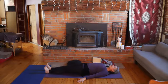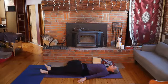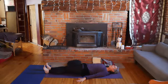And now as you exhale, let the body release and melt. Take a few breaths with the body completely relaxed. And then we'll do that same action again. So heels down, toes up. Start with the arms. Press down into the arms. Feel the heart lift a little as the shoulders press down.